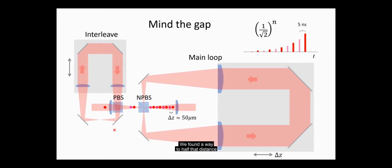We found a way to halve that distance by introducing a second loop, which we call the interleave loop. Now here the pulse only goes around once because we're using a polarizing beam splitter. So what happens here is an incoming pulse gets split into only 2 pulselets that are slightly delayed in time and space. And each one of these pulselets then creates their own sequence of reverberation pulses that are interleaved, both in space and time. And in this way, we achieve half the interplane separation. And importantly, there's no power loss in the system, and everything remains collinear.